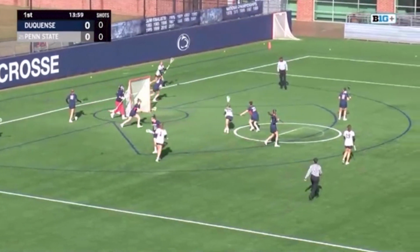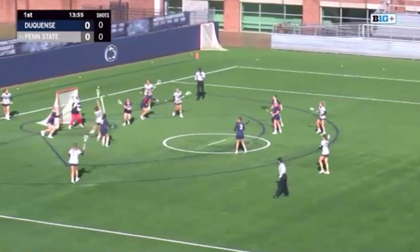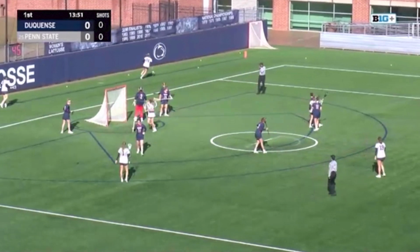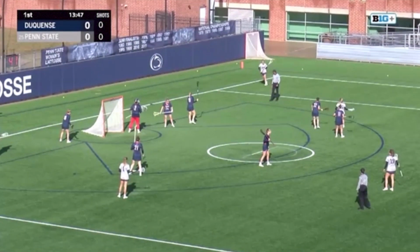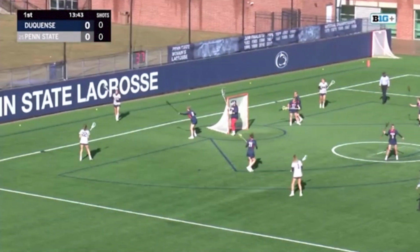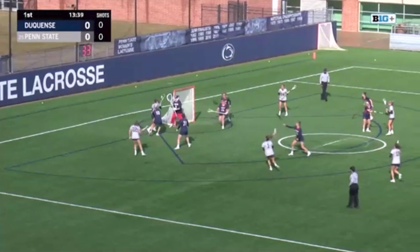Now Hamoud back with it for Penn State, going to Gilmore. Back outside the crease for Abernathy. Into a cutting in, Kara Nealon trying to get a shot off, was deflected out of play. Penn State still with possession. Nothing going yet for Penn State, but this is exactly how they've put up 31 goals in their first 2 contests combined. They just like to play on the offensive end. They establish themselves and then attack quick.